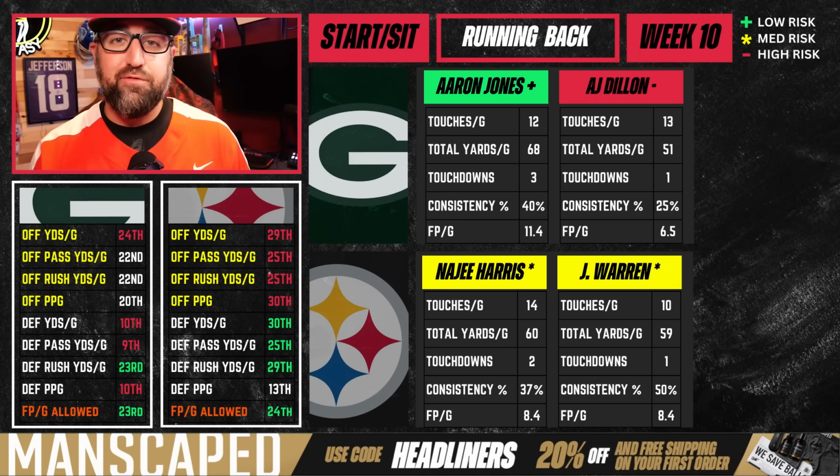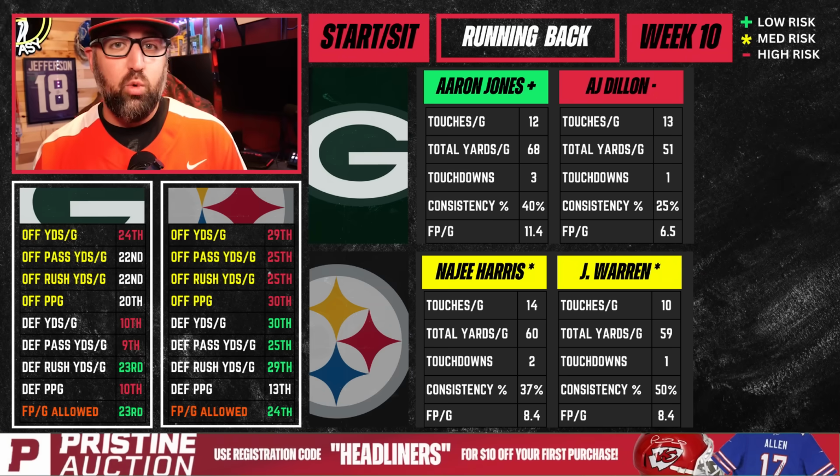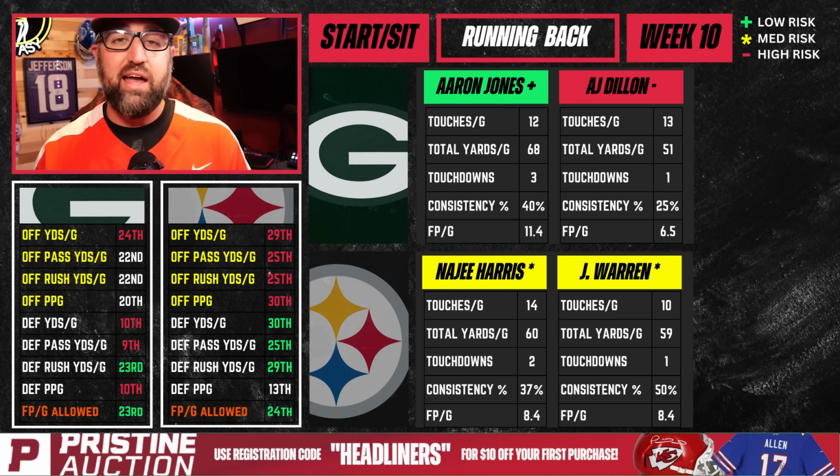Heck, you can even see it from this past weekend. Najee Harris was able to find the end zone, and Jaylen Warren still finished less than 2 fantasy points behind him. So given this matchup, you could say that maybe Najee Harris has a little bit of a higher ceiling, but Jaylen Warren still, to me, has a better floor every week.